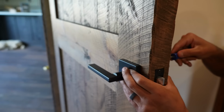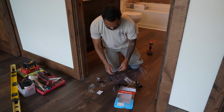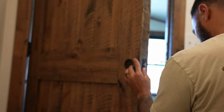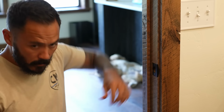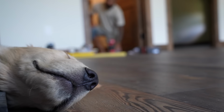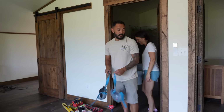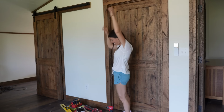So we're gonna do one last ditch effort. We're going to install the handles that we meant for outside in here and see if it works. And if it works, we'll just replace these when we do the exterior doors. But fingers crossed, we still might be able to do our third project. Dunzo. I'm so happy that these worked. Yeah, me too. So much better. Door handles.